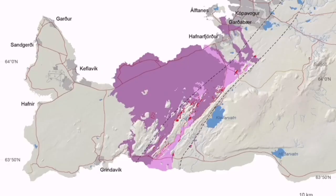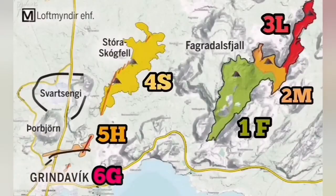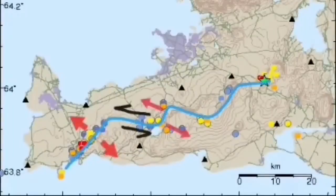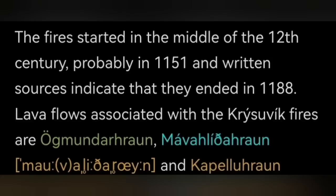You can see Krýsuvík is one of those systems. It reached once the vicinity of Reykjavik, the capital of Iceland. And it can do it again. We see the Fagradalsfjall system, and now movement through that toward Grindavik, we can see it. And again, this movement is transferred again to the Krýsuvík. Through this mechanism, I like this chart, I'll show you again.